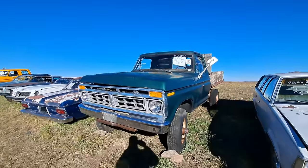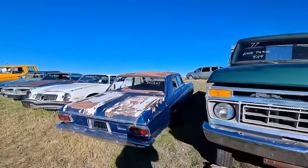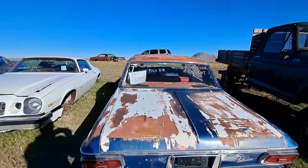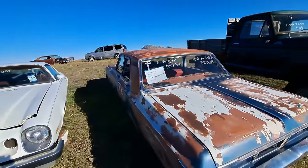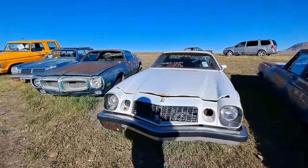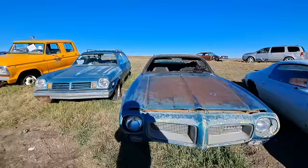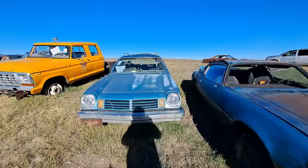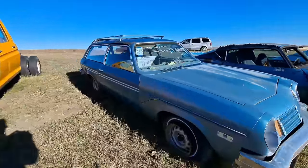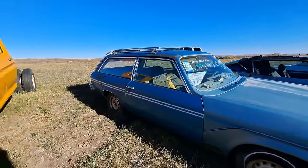It's a 77 Ford there, four-wheel drive. 64 Belvedere. Poly V8. Look at the floor. It says good floor, but it's a four-door car. There's a 77 Camaro. 71 Firebird Esprit. Here's a Monza station wagon. Don't see very many of those. A little rust in the front fender, but otherwise looks pretty solid.